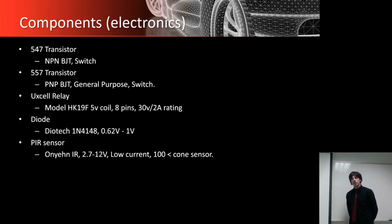Both of them are often used for gain or for being used as a switch. In this case, both of them are being used as a switch, which the 557 transistor feeds into the unit cell relay, which is a model 5K19F. It has a 5-volt coil, it's got 8 pins, and the other side that isn't the coil, those contacts are rated for 30 volts, 2 amps in DC.